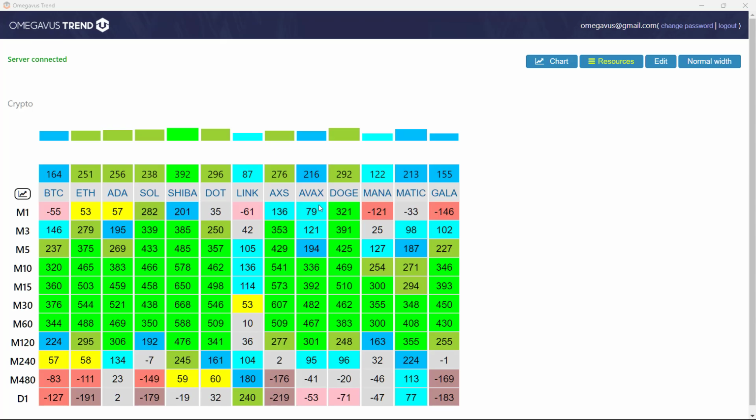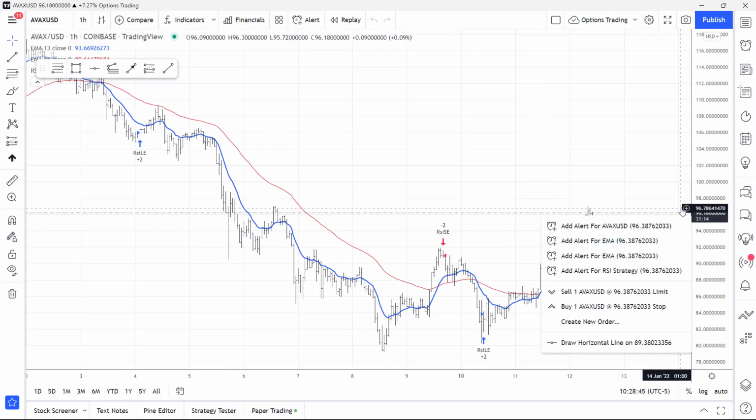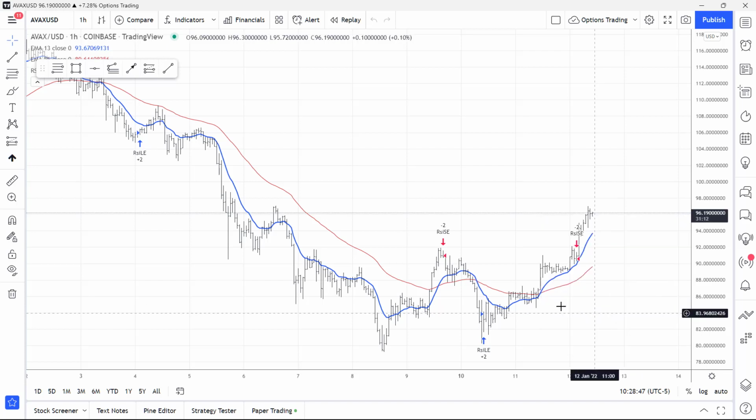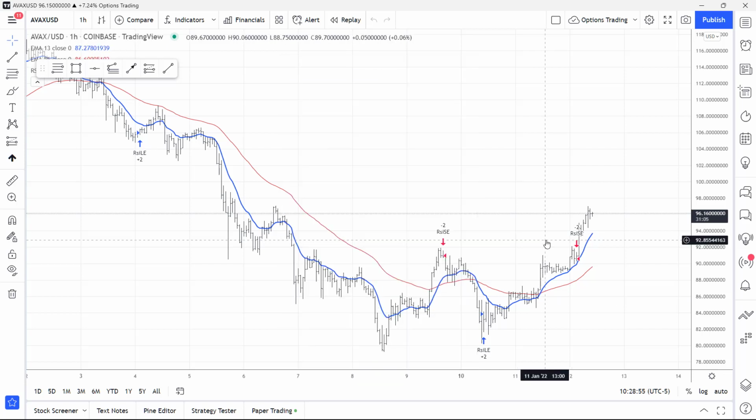That one looks good. Let me bring it over. Boom. Same thing. I think this is a good one to go long. 96, maybe 100. At market. Let's go.